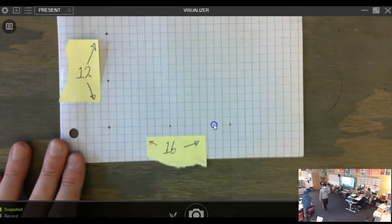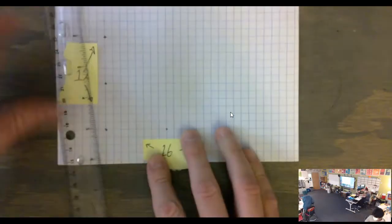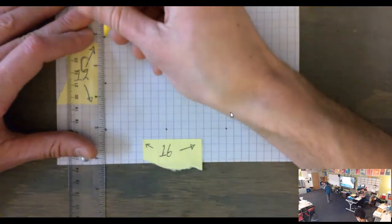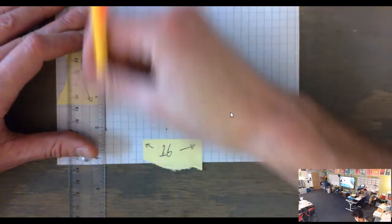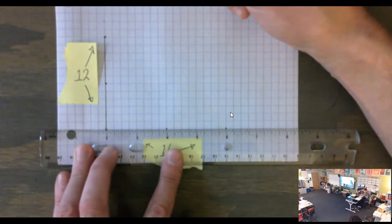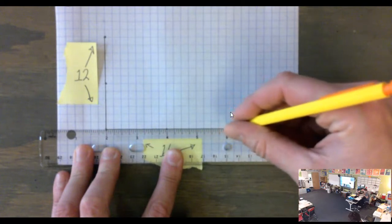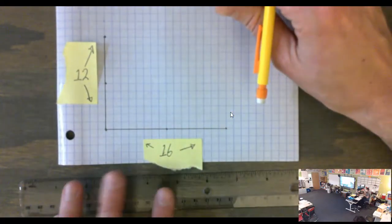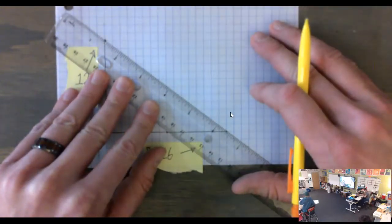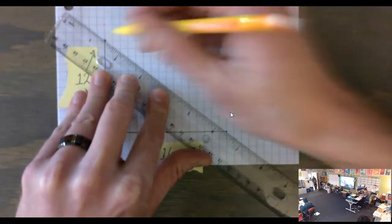Yeah, all right, so we are making a big right triangle that is 12 tall. 12 tall. And 16 wide. Now, I introduced you guys to a rock star in the math world yesterday. They're extremely famous. Most mathematicians know this famous thing.